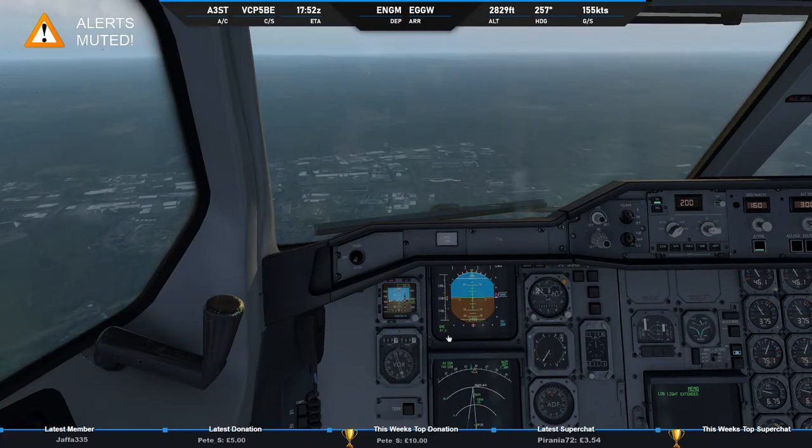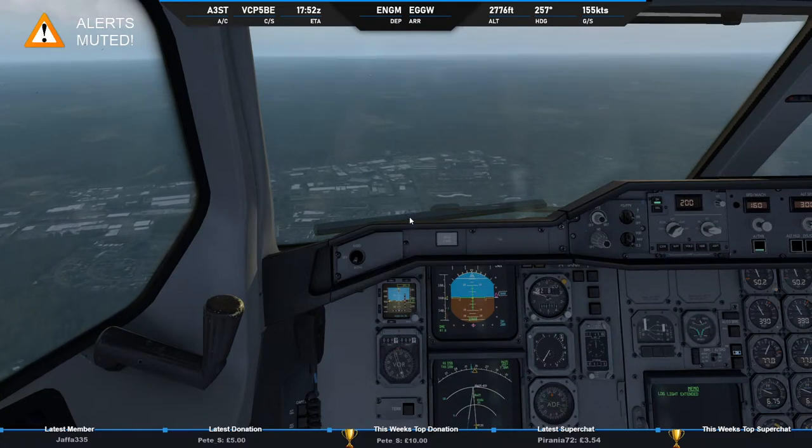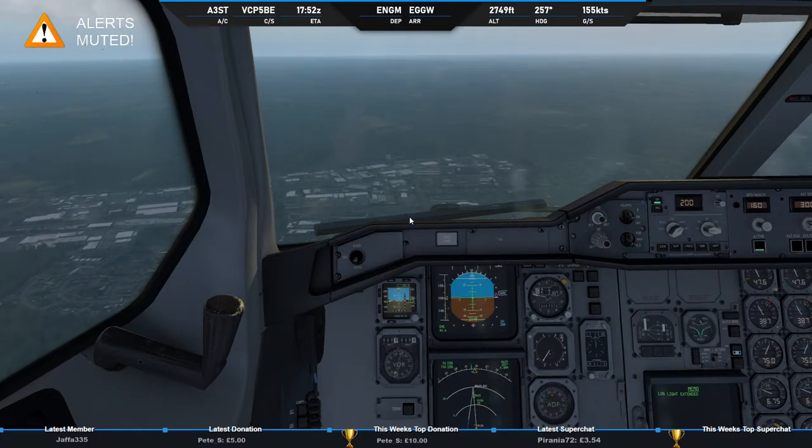Perfect. So, 7 miles, 160 till 4. We'll check in with Tower.